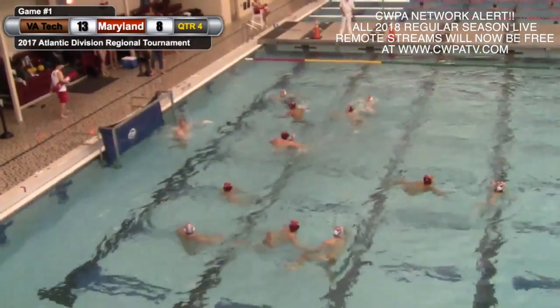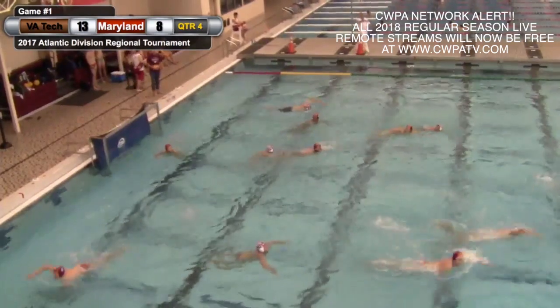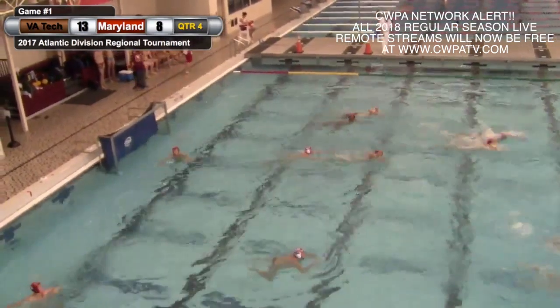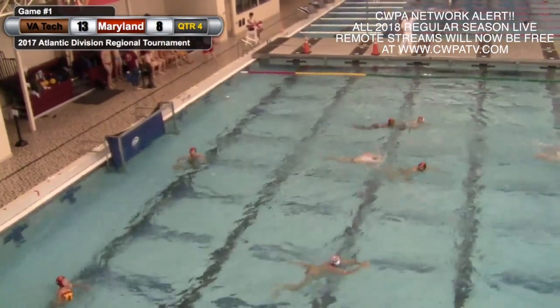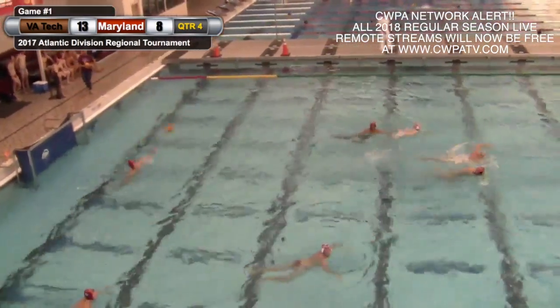Now Maryland going right to left, down 5, that's out of play. A few moments ago, Maryland had a chance to get within 2, but sailed one wide right, and that's when Yusuf El-Sabaye had a pair of scores.